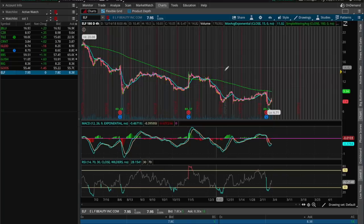Here we go, strong downward pattern. I would just say, again, if you want to invest in patterns that are showing signs of growth, right? If you want to grow your account, then invest in patterns that are showing signs of growth. This is a strong downward pattern. I just don't know why this would make too much sense to trade. But yeah, very strong downward pattern here for ticker symbol ELF.